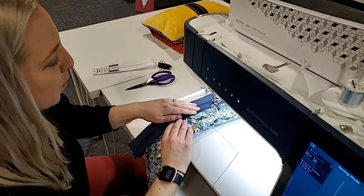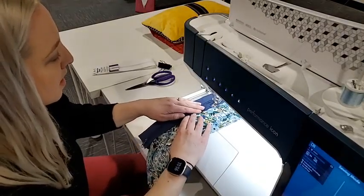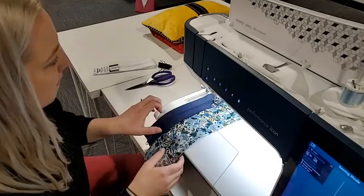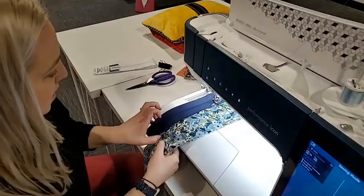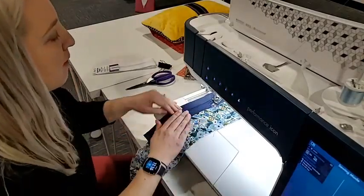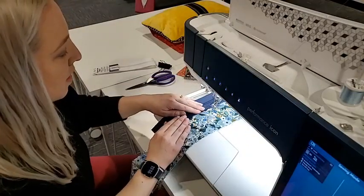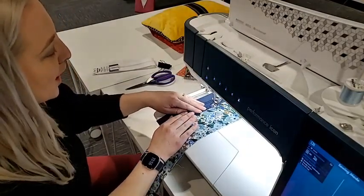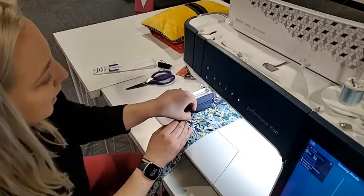These pair well with the little widget zipper pulls. Let me show you those real quick. Remember the little widget zipper pulls? I'll just get this moving along so you can see it. It really just goes together so quick.